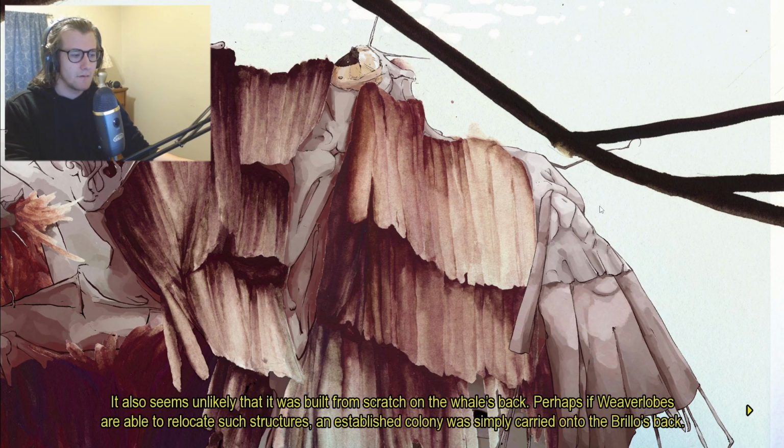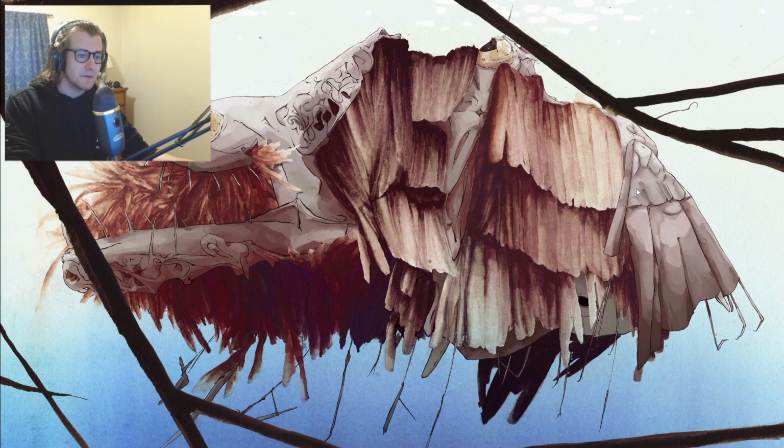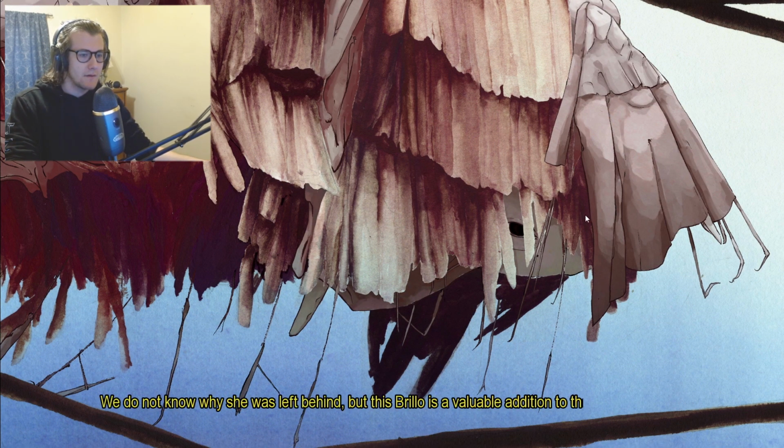It also seems unlikely that it was built from scratch on the whale's back. Perhaps if weaver lobes are able to relocate such structures, an established colony was simply carried on to the Brillo's back. Oh. That'd be interesting. Such a fearsome appearance does much to ward off predators. The reversed head may also help to confuse prey. We do not know why she was left behind, but this Brillo is a valuable addition to the ocean crossing.